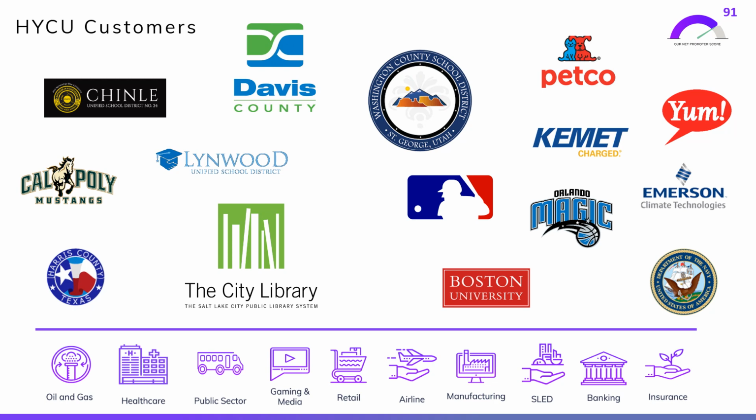I mean, our solution is extremely simple and easy to use. At the same time, we are enterprise ready, and our customer service, right? So one of the cool things about Haiku is our NPS score, otherwise known as Net Promoter Score, and we actually have the highest score of any backup vendor, which is 91 plus.